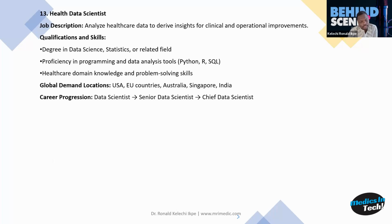Data scientists, close to the data analysts. They also analyze healthcare data, basically. Typically, I would say data analysis is under data scientists. The scientists are looking at a higher level, things around building models of data and all of that. So again, you need to be very proficient in programming and data analysis tools. There are no two ways about that. If you're going to do this, then you have to be very good in some of these tools.